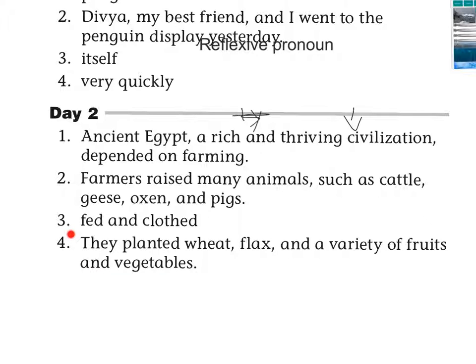Number 3, write the missing words. The crops that grew in the Nile Valley fed and clothed Egypt's people. Fed is the past tense of feed. We do not say feeded. No, we say fed. Fed and clothed. Number 4. They planted wheat, comma, flax, comma, and a variety of fruits and vegetables.